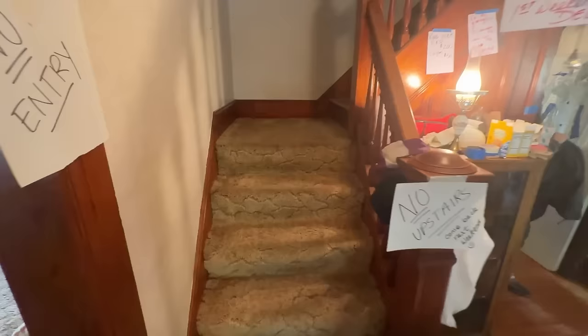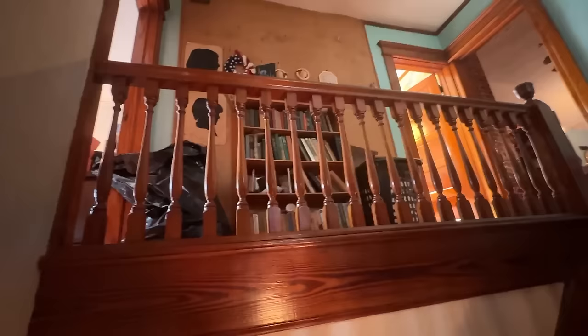All right, so let's see what we have up here. Oh, I see a bookshelf. So there's definitely some interest there I would have exploring that. But again, right now it's not for sale. Let's just take a look around.